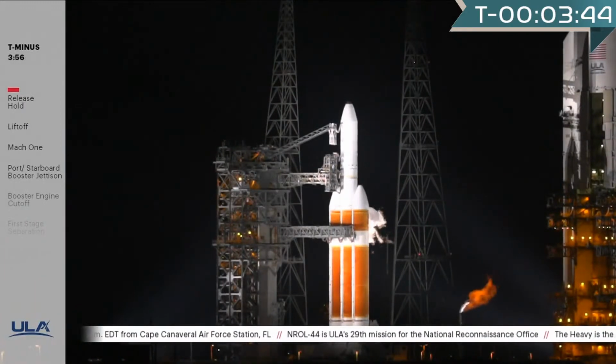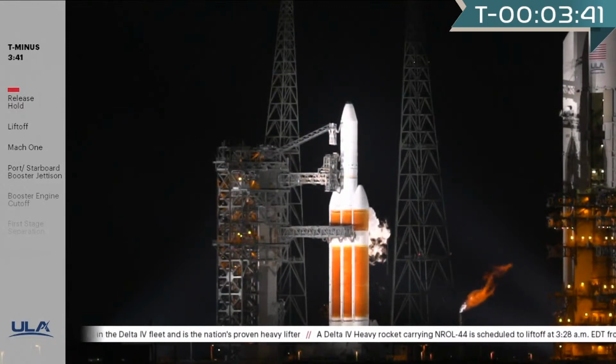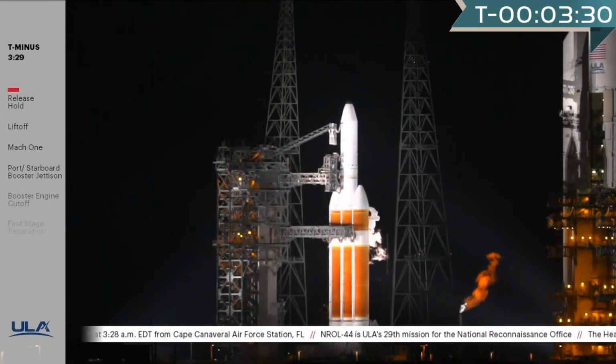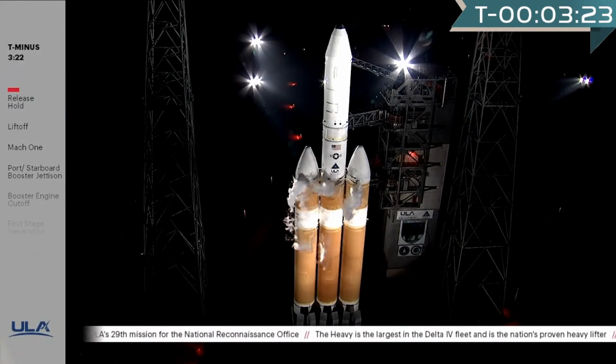The countdown clock is resumed. We've entered the terminal count. 3:55. Go for launch. Ground pyros enabled. Now the thing is set up. So guys, only 3 minutes left, and behind you can see the flare stack also burning on liquid hydrogen. Minus 3:25. Second stage lock secure at flight level.